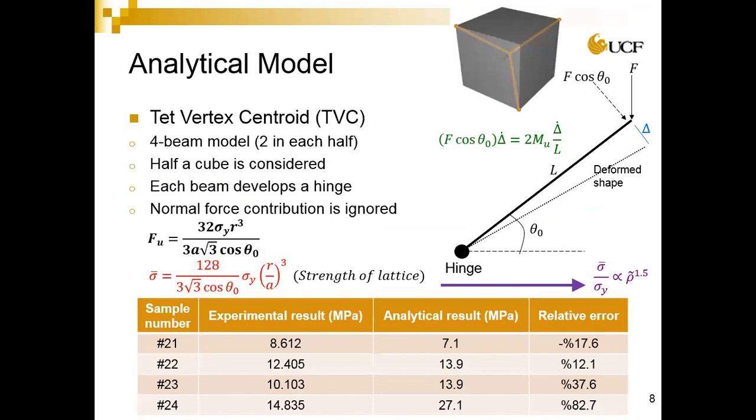Similar to cubic vertex centroid model, the vertex centroid model is based on a 4-beam model, and again half a cube within the unit cell is considered in the derivation. The free body diagram is shown on the right hand side of the slide. The virtual work can be determined as 2 times F times cosine theta delta dot. On the other hand, the absorbed work at collapse equals 4 times mu times delta dot over L, as the contribution comes from 4 beams in this case. Here, L equals half the strut length in half cube model, and cosine theta and full plastic moment of the cross section are the same as the ones for the cubic vertex centroid case.